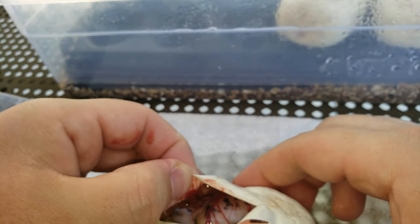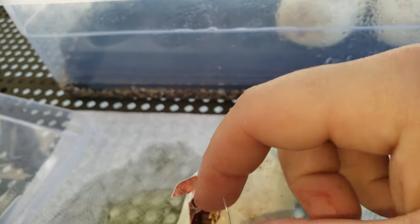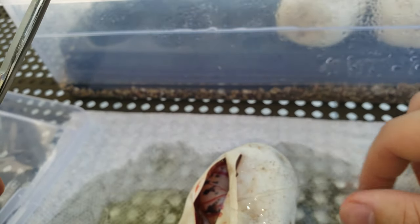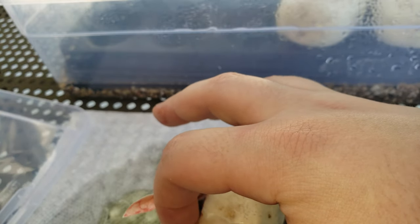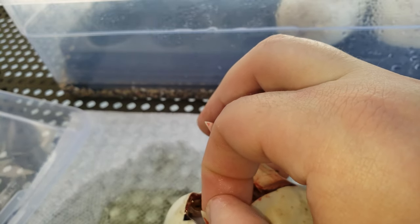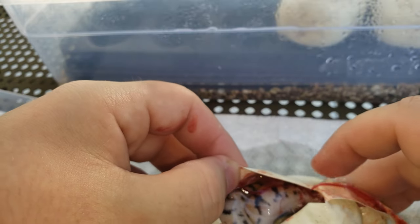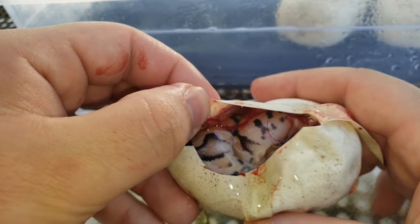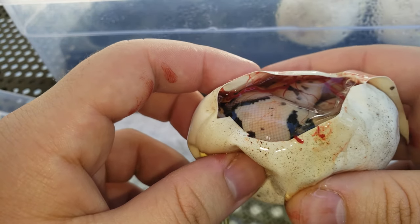Oh. So, can't really tell from that angle. I can see what I think it is, but I know the camera's not going to be able to pick that up without me opening up a little more. Now that looks, folks, like a pastel. Maybe pastel enchi. It's a little reduced.